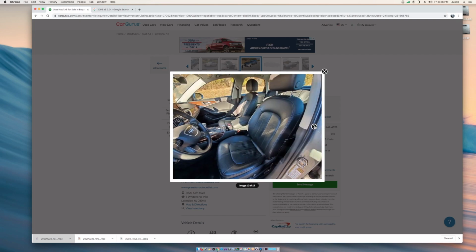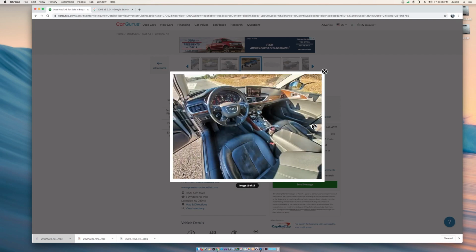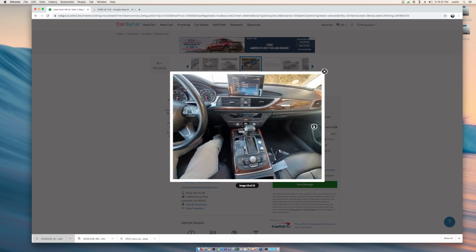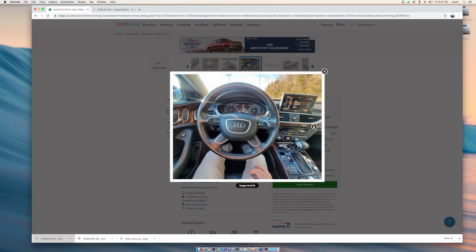Look at this. Gray interior, leather everywhere, wood grain everywhere. I don't like these screens that stick up out of the dash. I'm glad that the manufacturers have moved away from this. I hate this entire appearance. I do think in this car it does retract back in if I'm not mistaken, but I hate that whole pop-up screen thing. Not a fan of it at all. But other than that, the cabin is very nice.